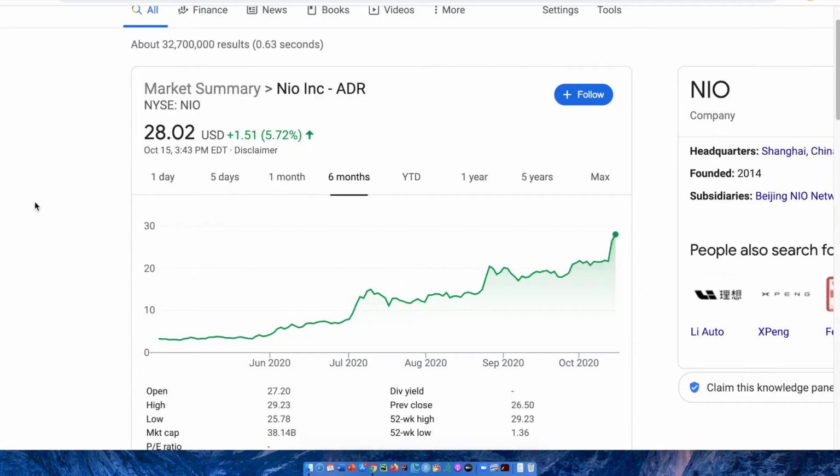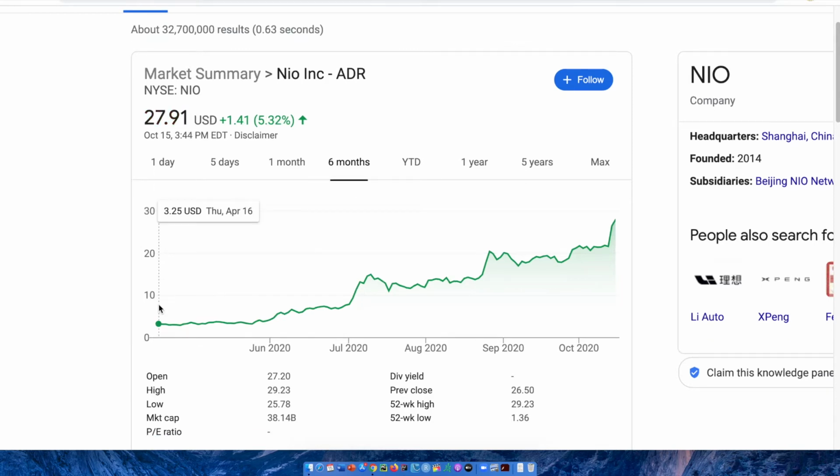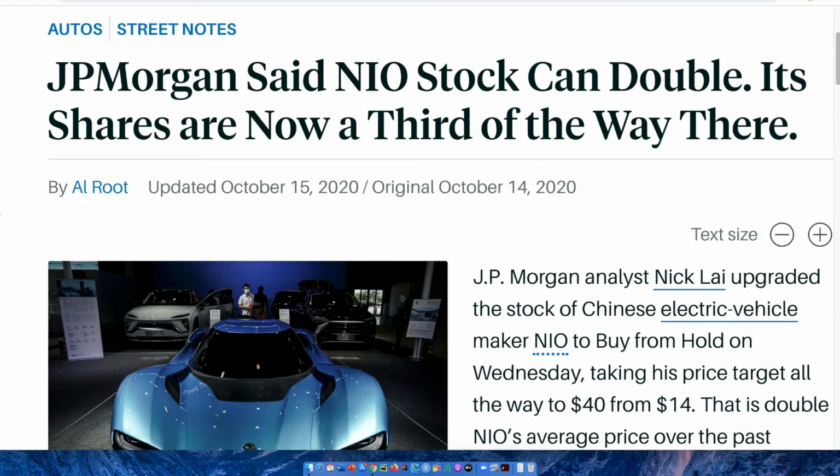Now, the reason we're bringing up NIO stock is that earlier this year, the stock was around $3 around May, and it was around $13 at the time I recorded the video on NIO stock. Looking at this chart right here on Google, within the past 6 months, the stock is already up over 759%. That is an insane return on your investment if you were to get in early, and it has already doubled in price from the time I recorded the video a few months ago. Now you may be wondering, why is NIO stock going up in value?